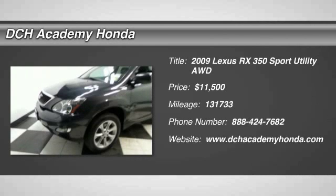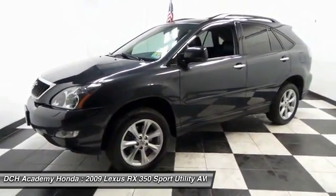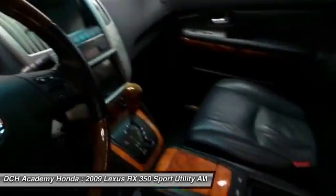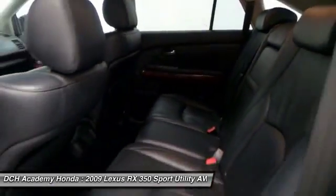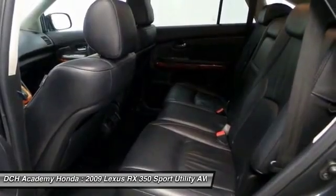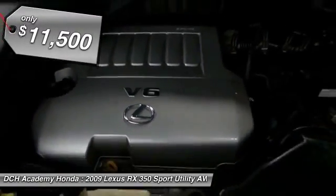The 2009 Lexus RX 350. The RX 350 offers a driver-inspired design and intuitive technology that puts you in total control of your interior. Paired with a spacious cargo area and a powerful V6 engine, the RX 350 continues to offer the best combination of powerful performance and interior luxury in its class, and is priced below $15,000.